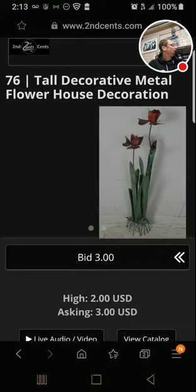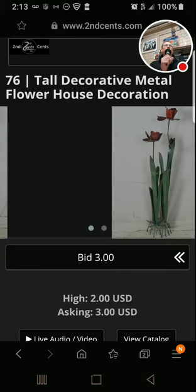Boom. Look at these beautiful flowers. They're metal decorative things. You can put them in your yard. You don't got to water them. They won't die. You can paint them if you like.